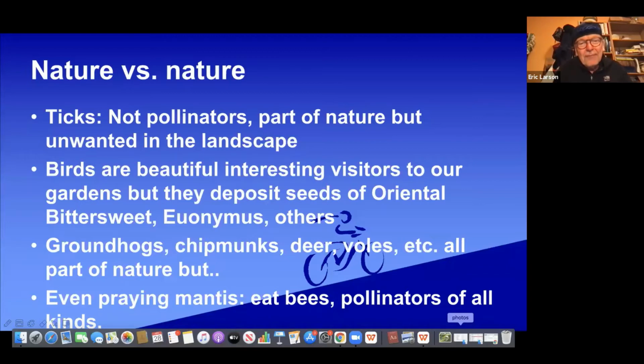varmints at night. Birds are beautiful and very interesting visitors to our gardens, but they deposit seeds of oriental bittersweet, euonymus, and many, many other invasive plants. So I always welcome birds to my garden, but I know full well that it's part of my job to pull up those invasives before they get a long, serious root going.